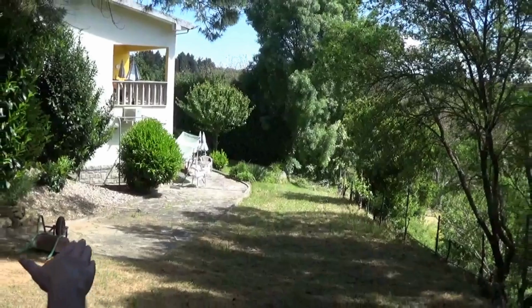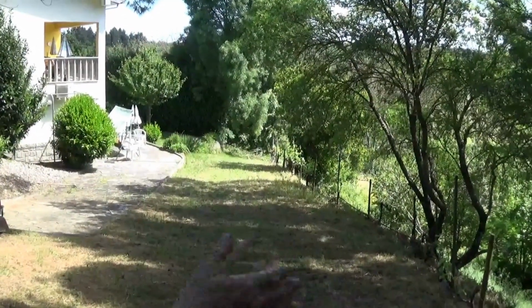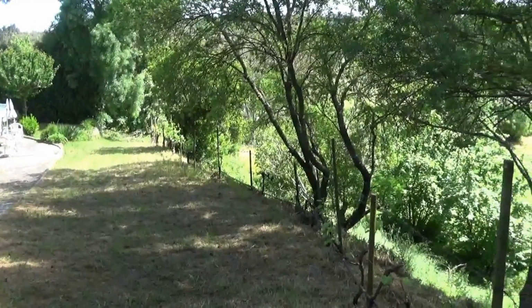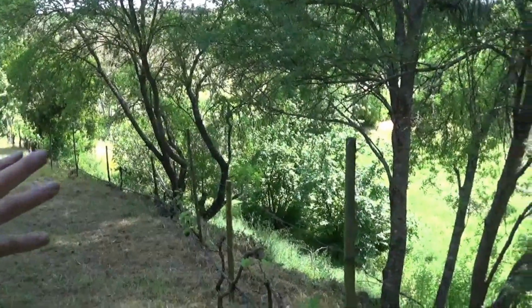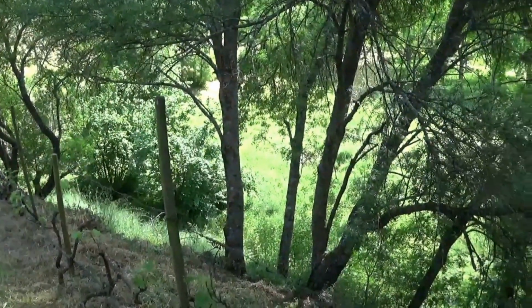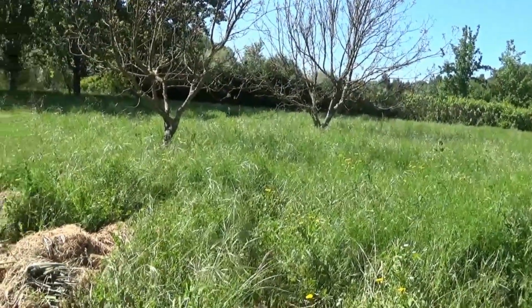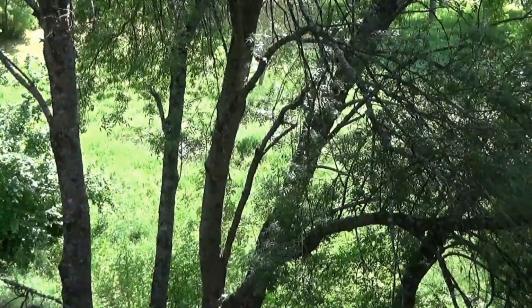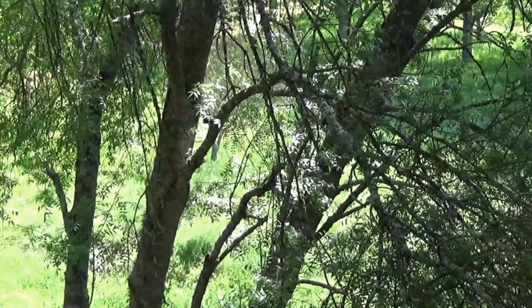Also, this slope could be used for camper vans, small camper vans, or campers to drive down, and you could make this area, subject to all the planning rules that the camera has. You'd obviously have to talk to them about it, but this could potentially be a campsite.